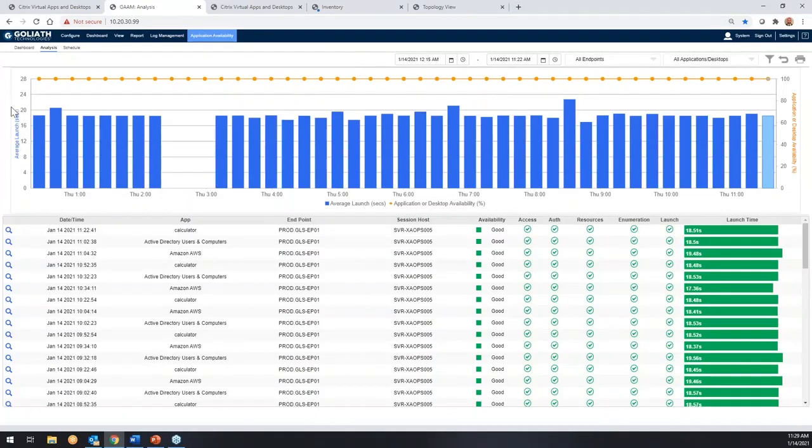This is the central monitoring configuration console for this proactive feature of the technology, where it's broken down into two different dashboards. The top section here is a high-level dashboard where the blue bars represent the average launch time, and then the yellow trend line shows the overall availability at any point in time. You can filter this based off of date range. You can filter it based off the different locations where you're having these launches take place from.